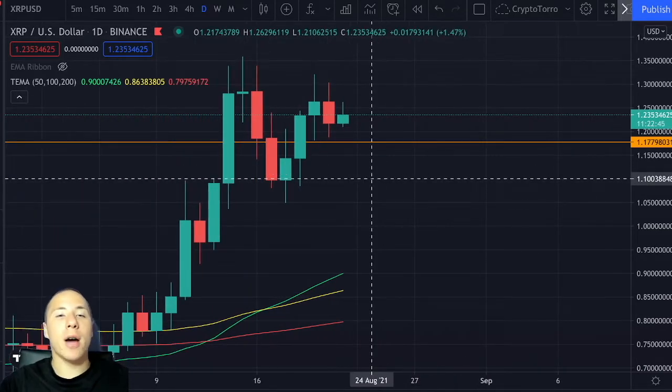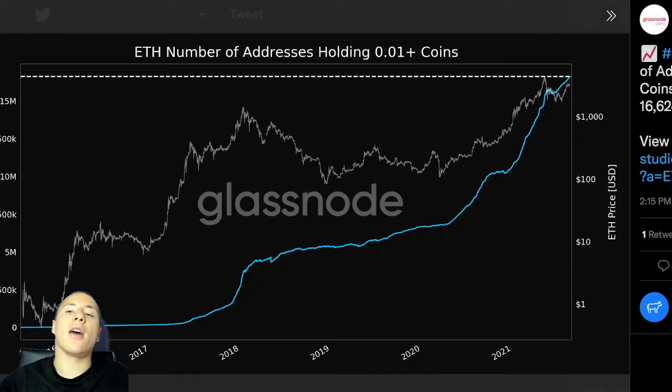But before doing so, I wanted to show you something I think is very interesting, and that is actually this tweet of Glassnode alerts. And it's not about XRP, but it's about Ethereum, and the number of addresses holding 0.01 coins reached an all-time high of 16 million. So I think this is absolutely marvelous, and this was something I just wanted to let you know.